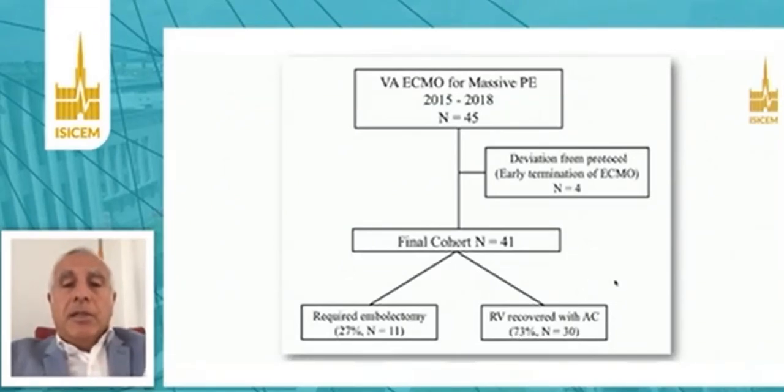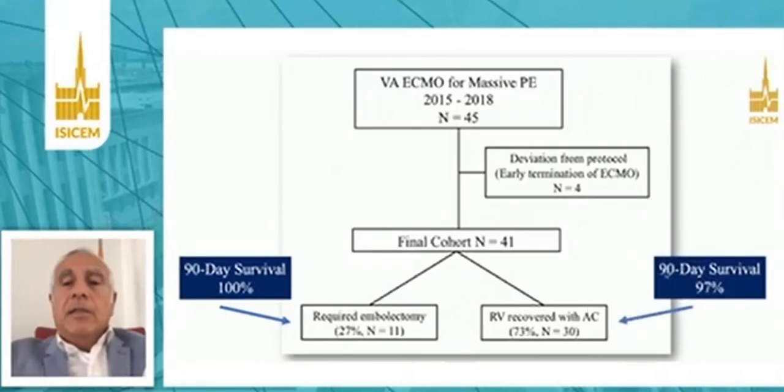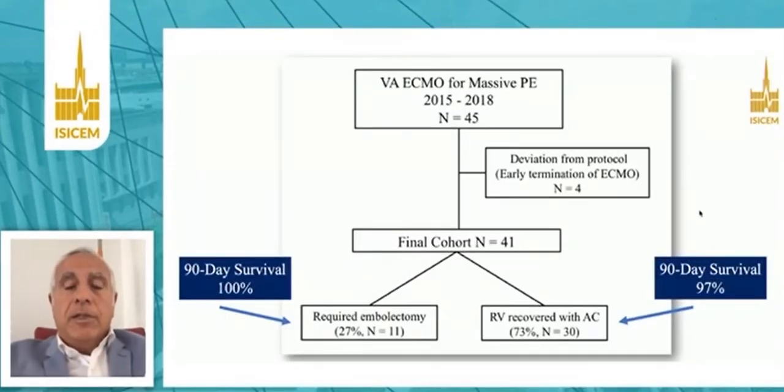And 30 patients, so more than 70%, just needed ECMO and the pulmonary embolism resolved without any surgical embolectomy. You can see here in the group that required embolectomy, so ECMO plus surgical embolectomy, the survival was an astonishing 100%. Whereas in the group in which only ECMO was used, because the anticoagulation of ECMO was able to resolve the embolism, the 90-day survival was 97%.